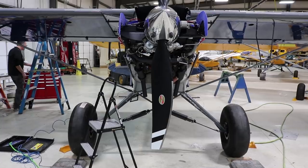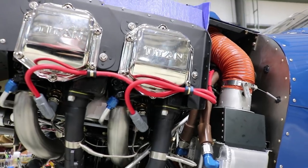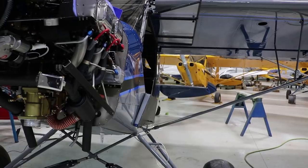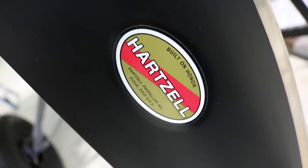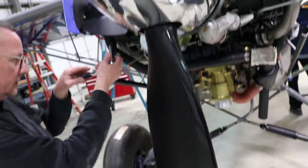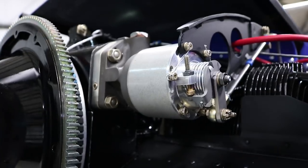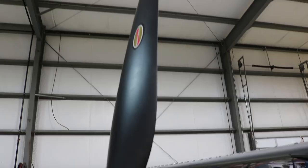So I have the Titan, it's the IO-370. I went with the fuel injected. My understanding is I'll be able to get great fuel economy with that engine, but I also have the performance when I need it. I believe it's rated for 195 horsepower. Went with the Hartzell Trailblazer. It's going to be a constant speed propeller, and I wanted to have the best of both worlds, I guess. The pull when I need it, and to be able to pull it back at altitude, whatever altitude that is. Most of the time, I'm sure it's going to be as low to the ground as I can get.